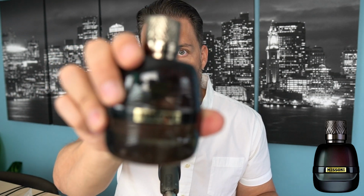Fantastic scent, great all-arounder. Great price. Grab this one. I enjoy this one more than Missoni Wave, although that one's getting all the hype right now. Don't forget about Missoni Purom Parfum.